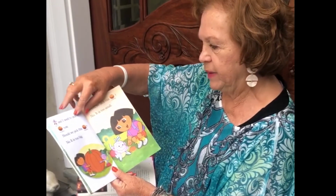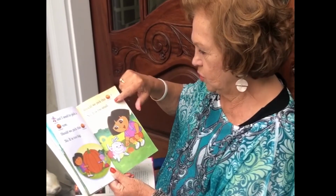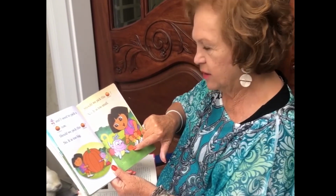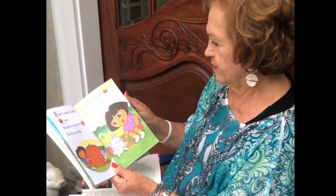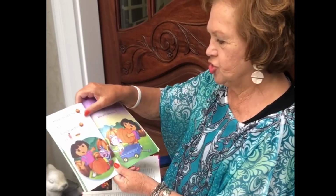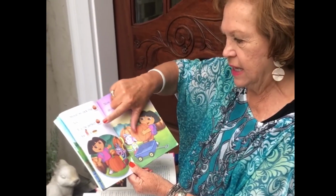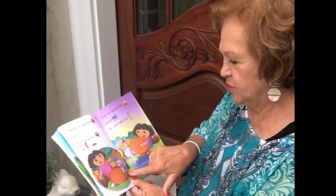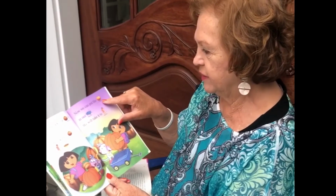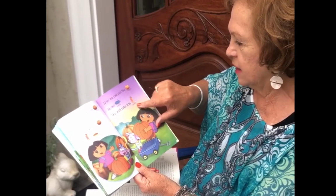Boots and I need to pick a pumpkin now. Should we pick this pumpkin? No, it is too big. Should we pick this pumpkin? No, it is too small. Should we pick this pumpkin? Yes, it is the perfect pumpkin for Abuela's pie. Boots says, hooray. Now we can put the pumpkin in our wagon. Oh, that's a big load. We will take it to Abuela.